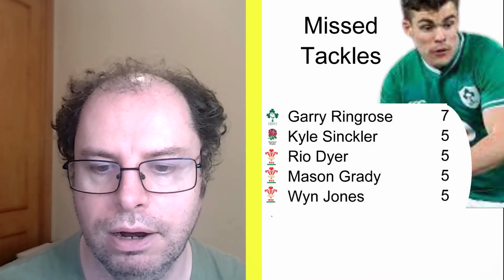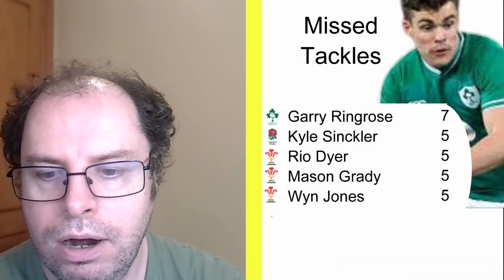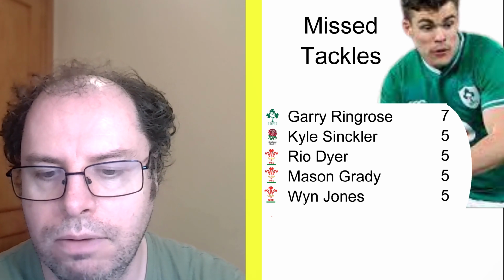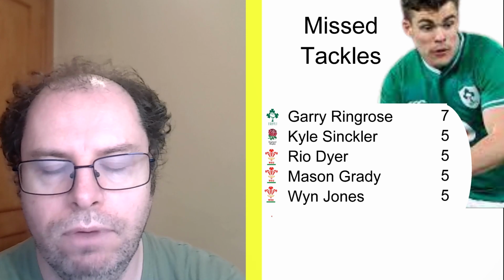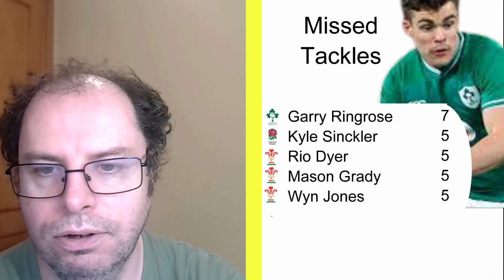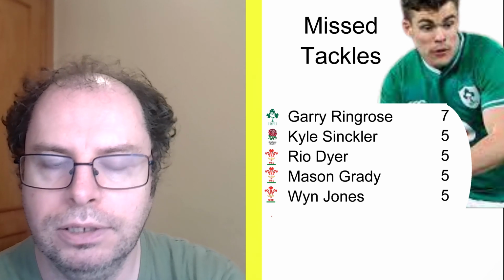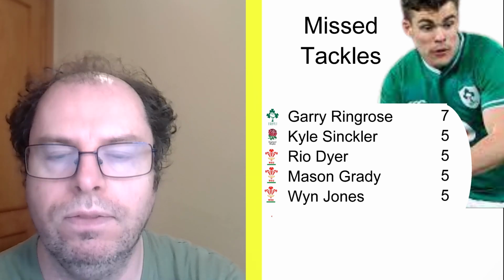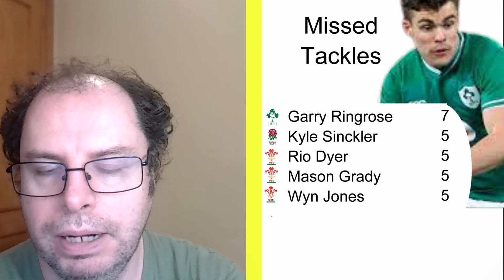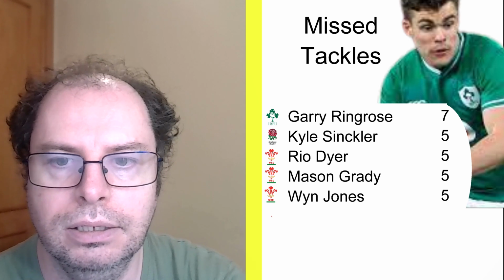In terms of missed tackles then, Garry Ringrose was there with 7, Kyle Sinclair 5, Rio Dyer, Mason Grady, and Wyn Jones also with 5. The fact that Ringrose missed 7 tackles, he's normally the defensive leader for Ireland. It just, again, speaks to the performance of the likes of Russell, and especially that centre partnership of Tuipulotu and Hugh Jones.